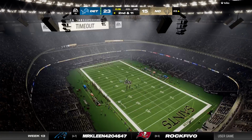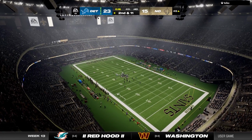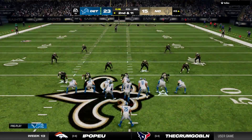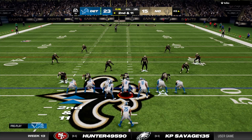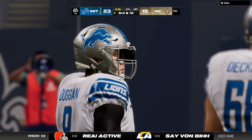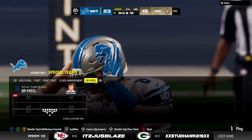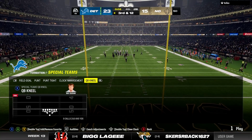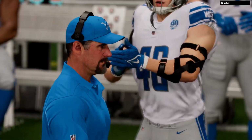Now the Saints will use their 3rd and final timeout as they get it with 16 seconds remaining on the clock. And the Lions will take the knee here with victory in the cards. So this one's over. It's a win for the Detroit Lions.